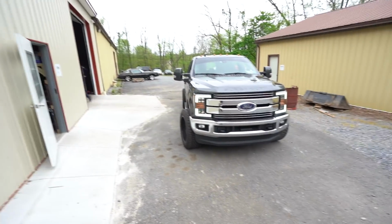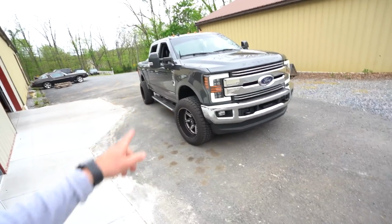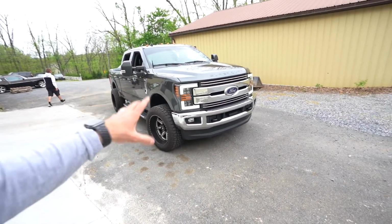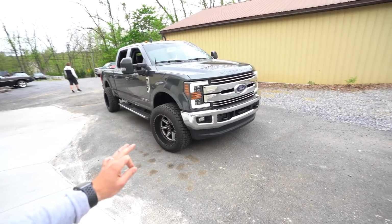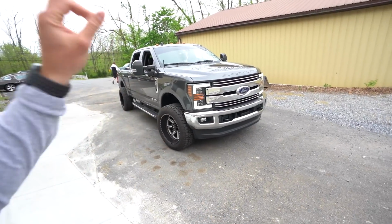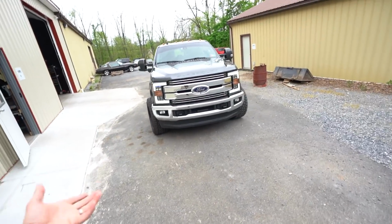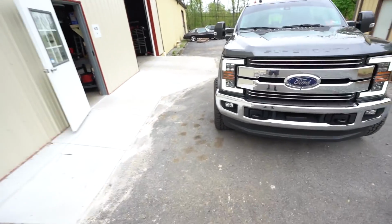Actually, when Stefan texted me about these things, I was very skeptical. But now seeing them installed, I don't think they're terrible. Do I think that they're better than OEM? No. But do I think that they are a very cost-effective alternative to getting the fascia of your truck upgraded? Absolutely. I don't think they're that bad, and the overall quality seems pretty good.